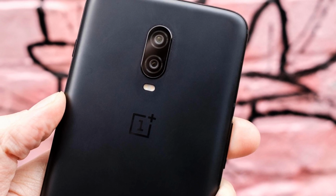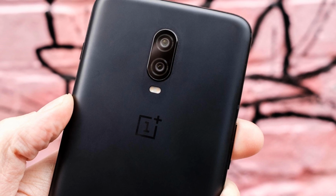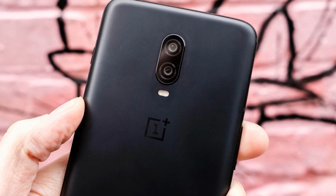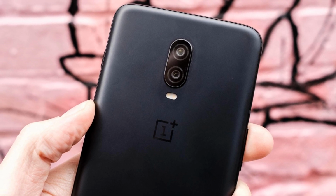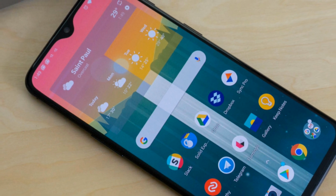You do have Android 9 on top of Oxygen OS, which is basically like a stock Android. You also have the Snapdragon 845, so you will be able to play games on high with this guy, Adreno 630. This does not have expandable storage. You have 128 gigabytes of storage, which should be fine for most people, and 6 gigabytes of RAM. So this is a very future-proof phone for a great price.